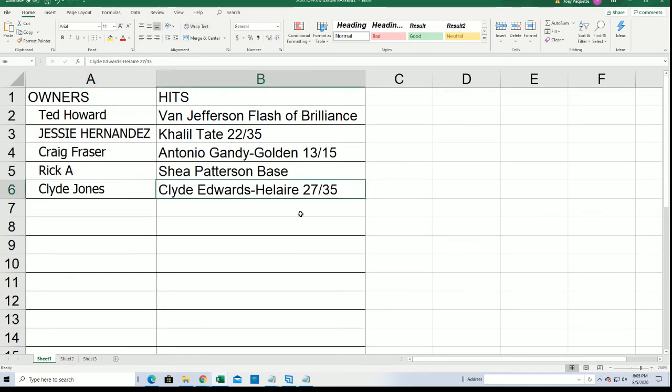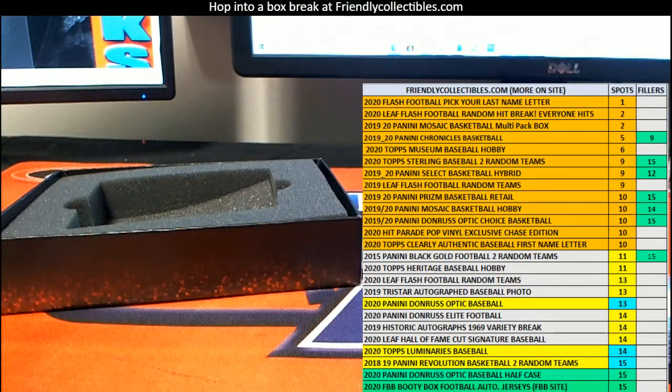And I believe Clyde Edwards was the first rounder for the Chiefs. Is that correct? I think this was him. Clyde Edwards. That would be a good hit for Clyde J. I'm going to have to check that out right now and confirm that because I don't want to leave anybody wondering anything. I think that's what Frank was saying.